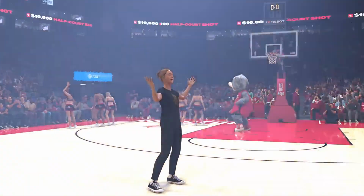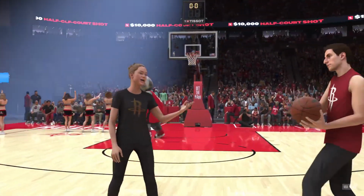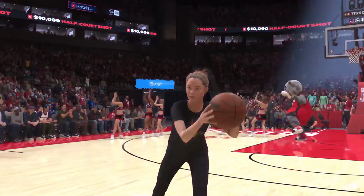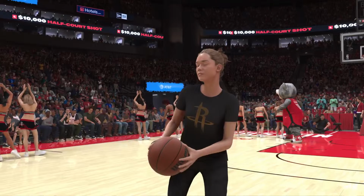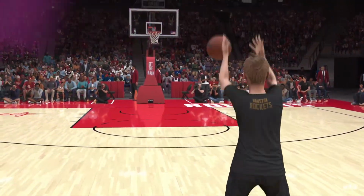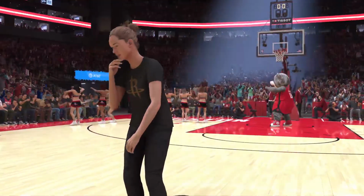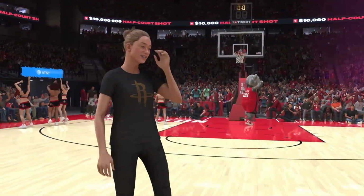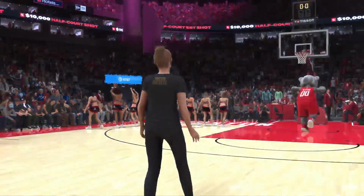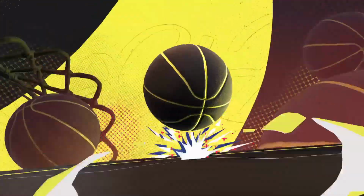Fans, please direct your attention to center court and get ready for the fan half-court shot. Drums, please. Here measuring up the shot. Let's hear it for the participant.